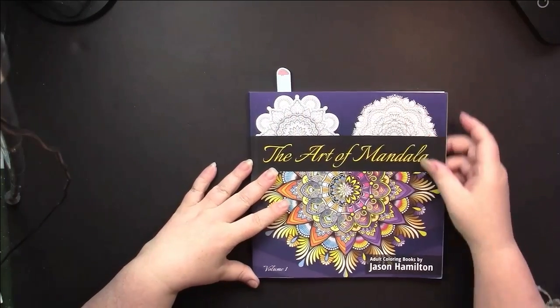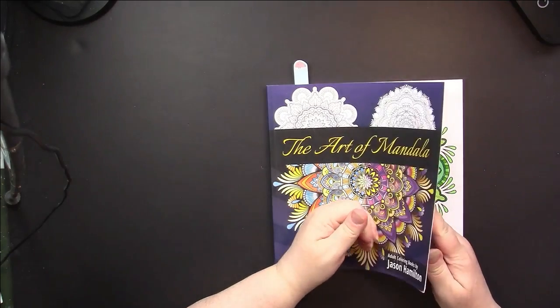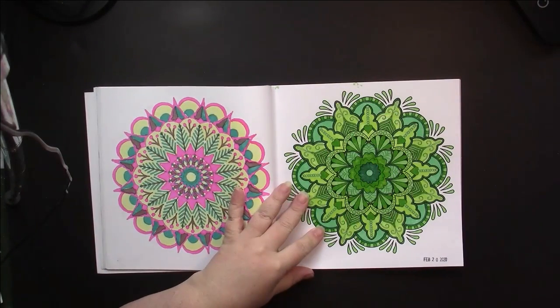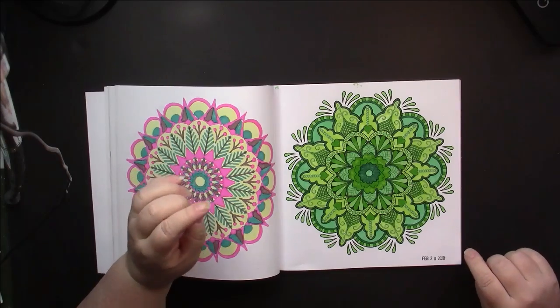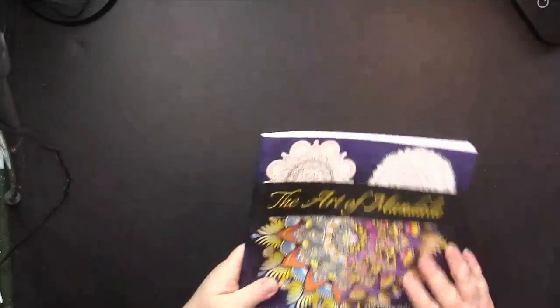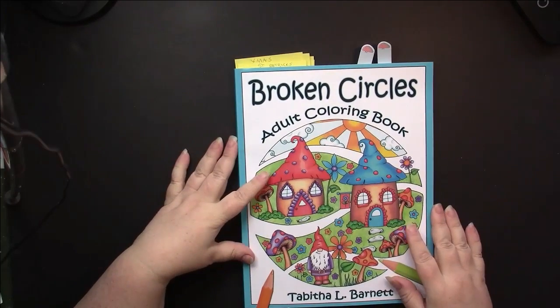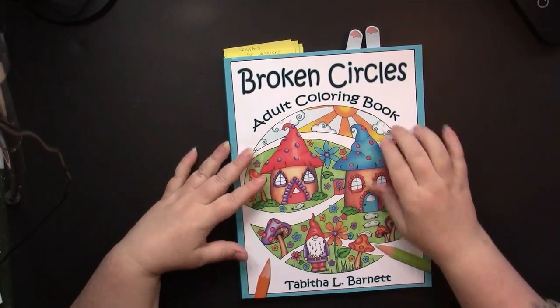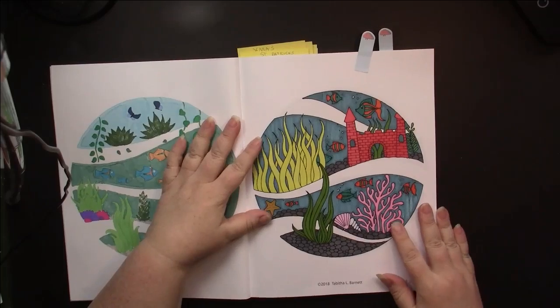So this is The Art of Mandala by Jason Hamilton, and it is volume 1. I've been working from the beginning in this, and again, this was a challenge to use all greens, and I like this one. It turned out nice. I usually do a few in there. This is one of my favorite books ever since December, when I colored the Christmas pictures in here. I have been doing 1 or 2 a month because they're lots of fun. So I'm starting at the beginning and going in order, and this was the next one.